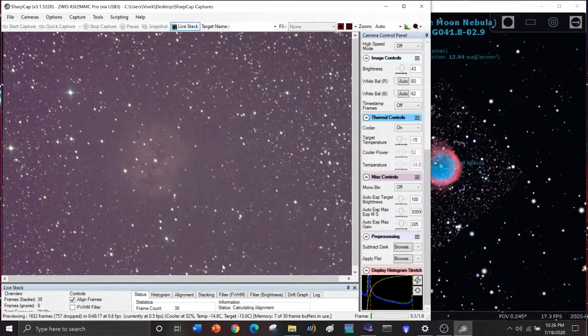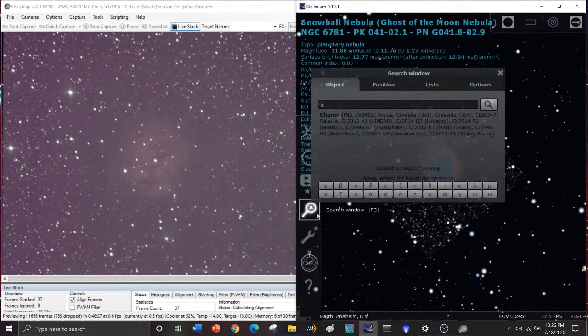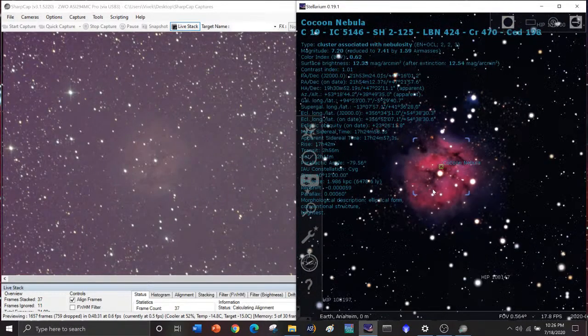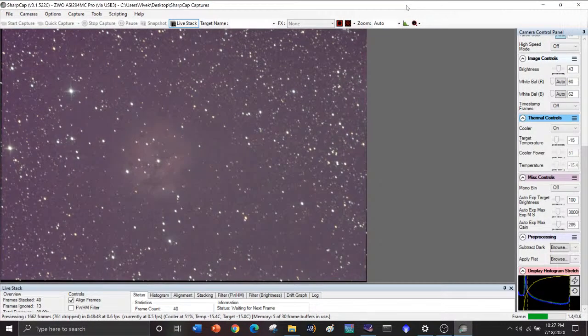Lynn wants to know how big the Cocoon Nebula is, in the sky or in actuality. Well, it's 12 arc minutes in size. I don't know how big it is in actuality, but you could calculate it. There's the apparent size, but how big it really is depends on its distance from us. If we know that, we can figure it out, like the sides of a triangle. It's probably a few light years.